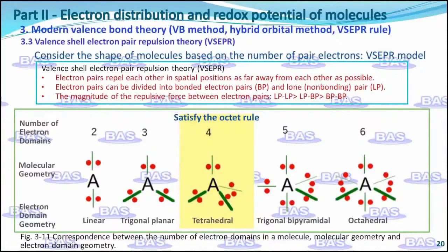According to this theory, it can be considered that when the number of electron pairs is 2, linear molecules are formed. When the number of electron pairs is 3, it's a trigonal plane. And when the number of electron pairs is 4, the Octet Rule is satisfied and the molecular shape is tetrahedral. When the number is 5, the molecular shape is trigonal bipyramidal. And when the number of electron pairs is 6, an octahedral molecule is formed.